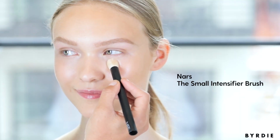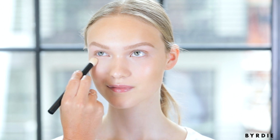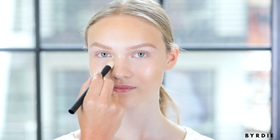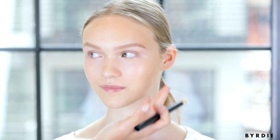And I'm using a Nars Pro makeup brush, and it's a nice dense brush, and it's pushing the product in and setting everything that I've done in place. I don't like to use too much powder on my girls, mainly just in the T-zone, just to stop the shine. But I love to keep the cheekbones and everything else looking really glossy. So we're going to start on the eyes now.